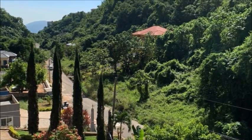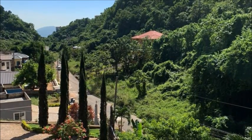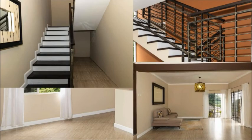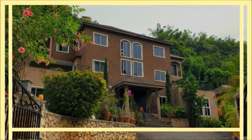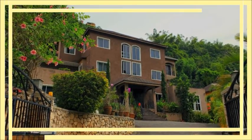Enjoy the tranquility of suburban life while relishing the proximity to urban amenities. Don't miss the opportunity to call this haven your home sweet home. Guys, let's take a look at this house and please watch the entire video for more details at the end.